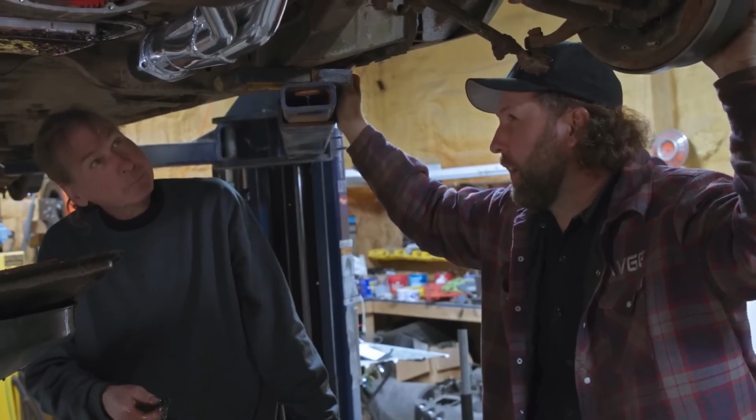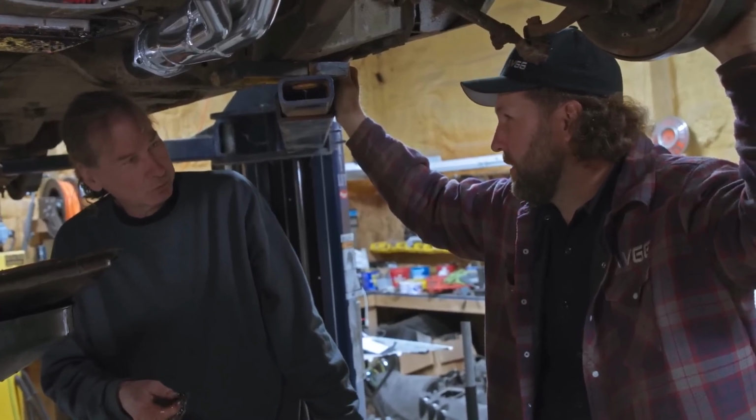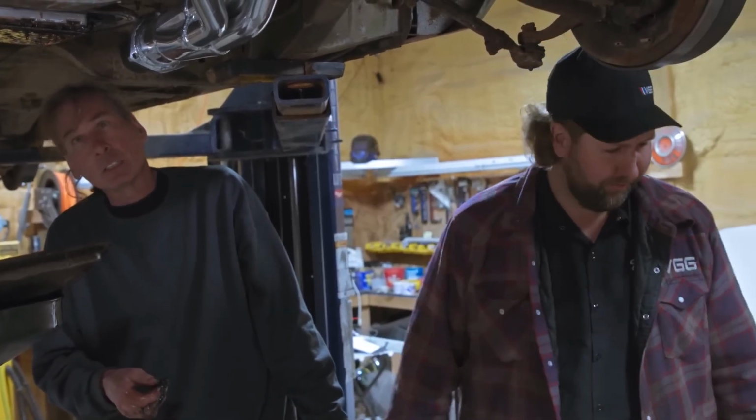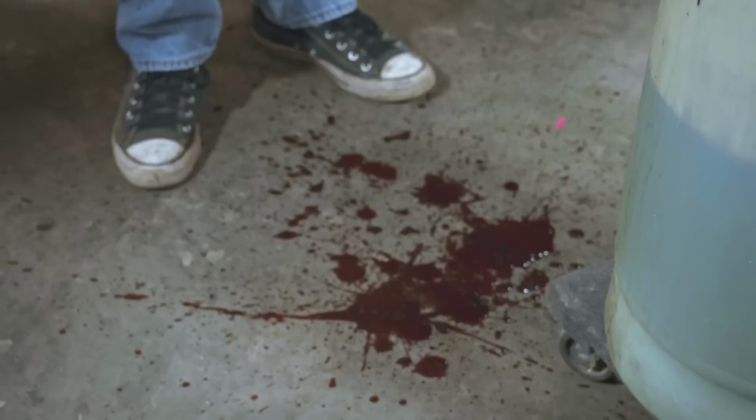So basically, forget about the entire list on the windshield and just remove the trans. I think so, yeah. Okay. I mean, I don't think this is going to get us anywhere.